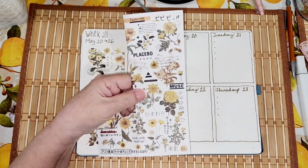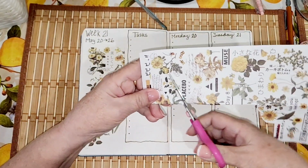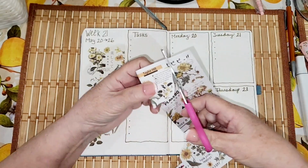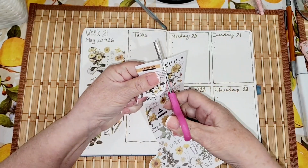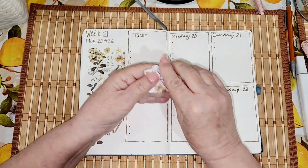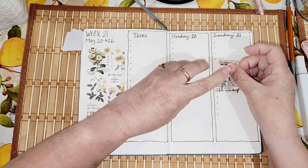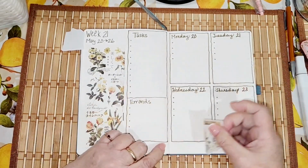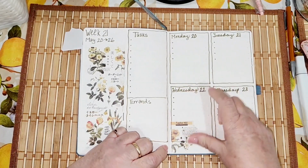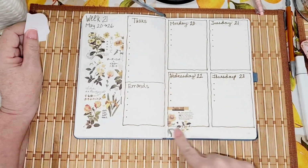Then I can take the rest of these. And what about this? Right here. I don't know what Taylor Ale is, but it doesn't matter. I'm going to put it in here anyway. And I'm just going to put this down here. And one of the things that I love about using washi tape is my lines are still there.